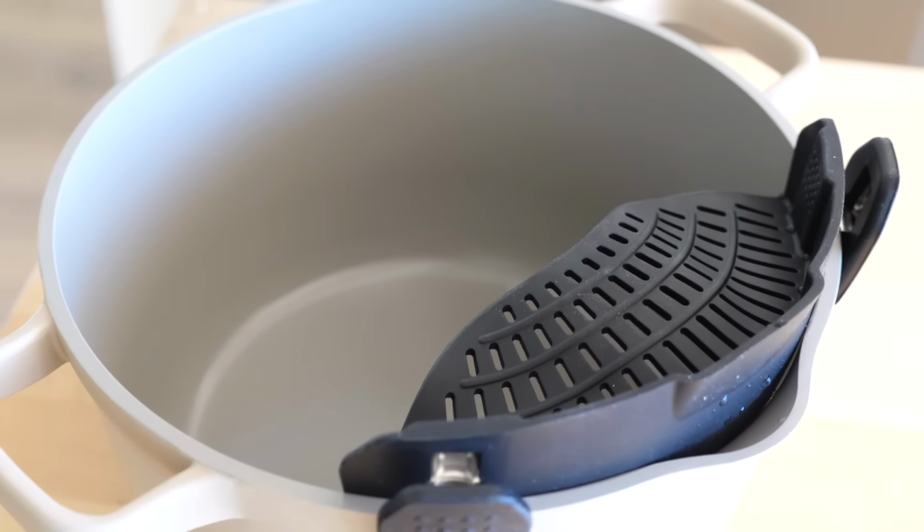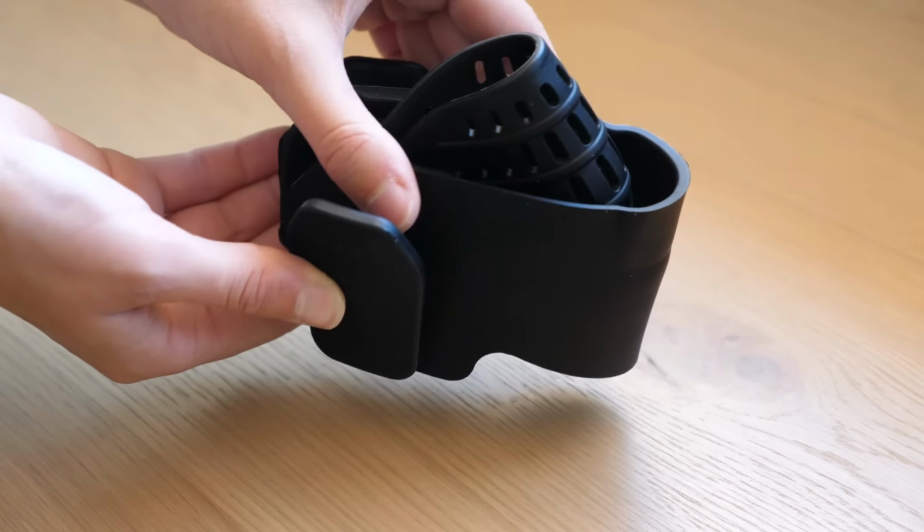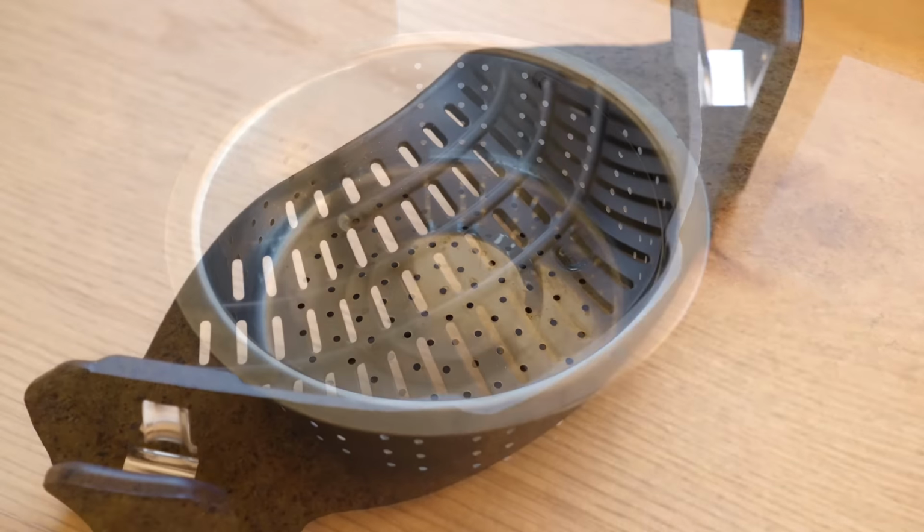I love a good space-saving product, and this is definitely it. This takes up very minimal space in your kitchen. It's not going to scratch your dishes, and you can get rid of the unnecessary bulk and swap it out for something small and slim like this.